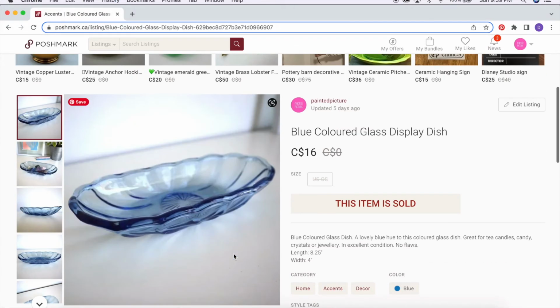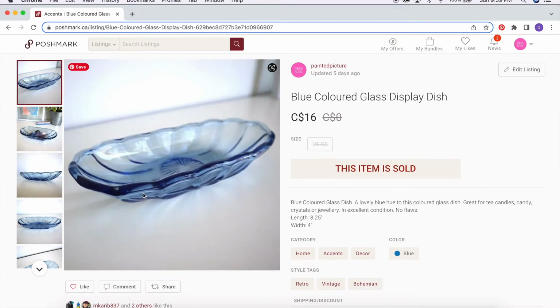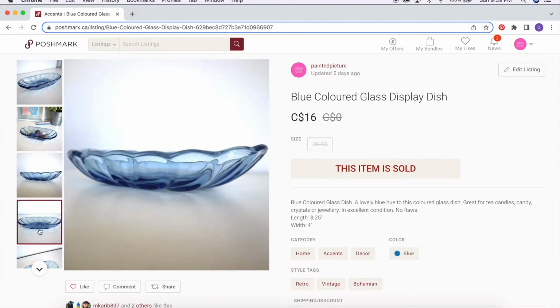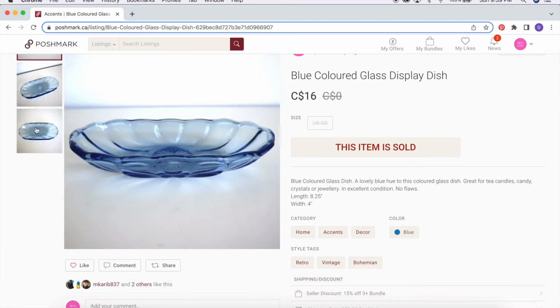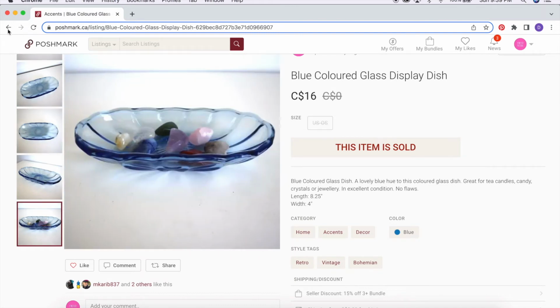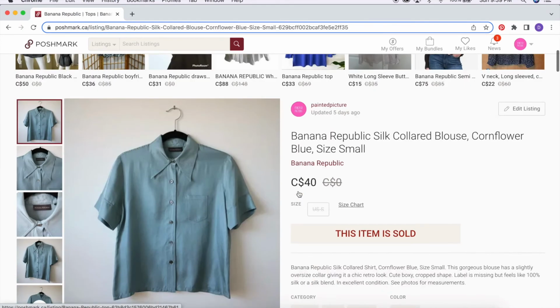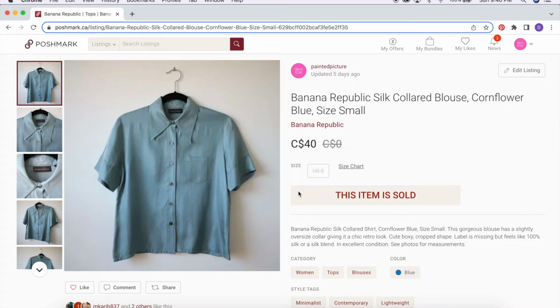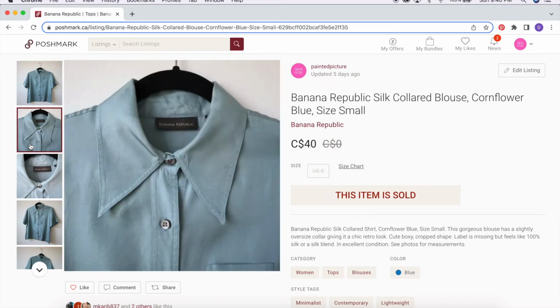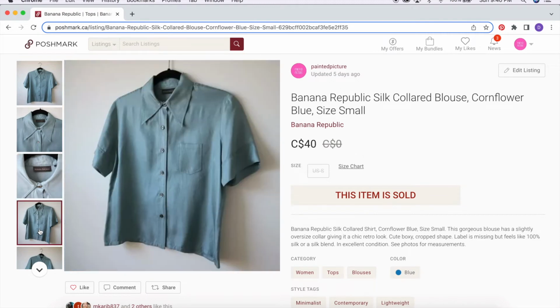And so a lovely young lady made a bundle of these two items, and I gave her a bit of a discount. I think probably 15% off, maybe even closer to 20% off for the two items. So it was that dish along with this really gorgeous Banana Republic silk colored blouse in a beautiful cornflower blue. This one was really hard to let go. Another item I barely ever wore, but was in my closet for years. And I just really love this kind of oversized retro kind of collar.